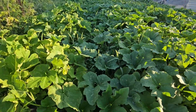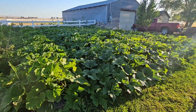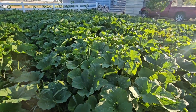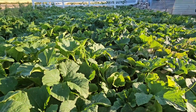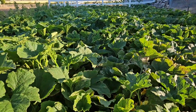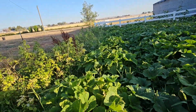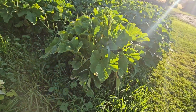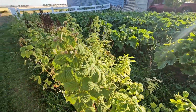But yeah, it is just filled in. And I know there's got to be baby pumpkin activity going on somewhere out there. But now we're at the just wait and see stage, which means we wait and we'll see what happens in end of September, first of October when the vines start dying back.